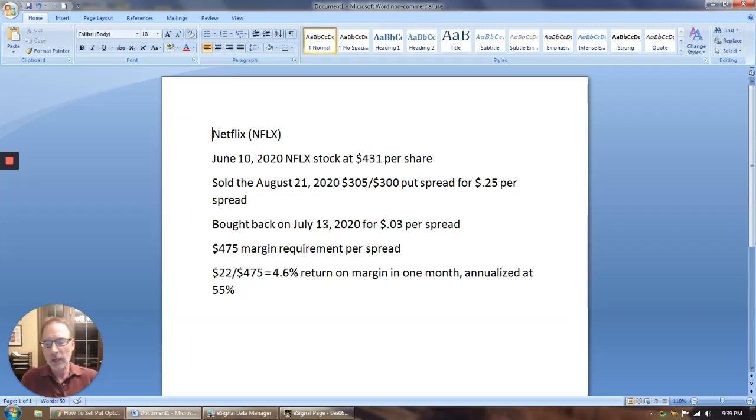I know that seems out of whack. Most people want to pay $25 to make $475, but we do it in reverse. We risk $475 to make $25. And why do we do that? Because the probability of us winning on the trade is so sky high, typically 95% or greater, meaning we will get to make a profit on the trade. In this case, we made a $22 per spread profit. Probabilities are very high that we will win on the trade.